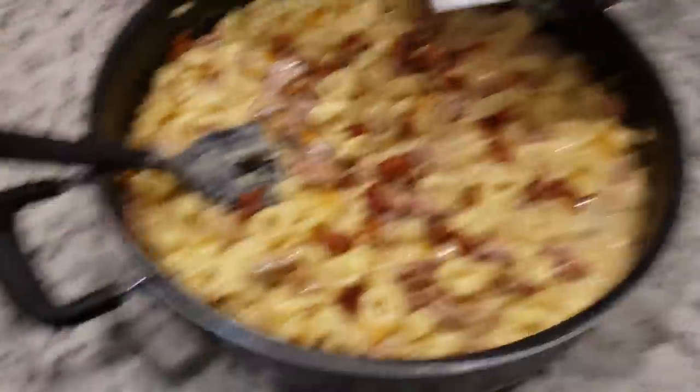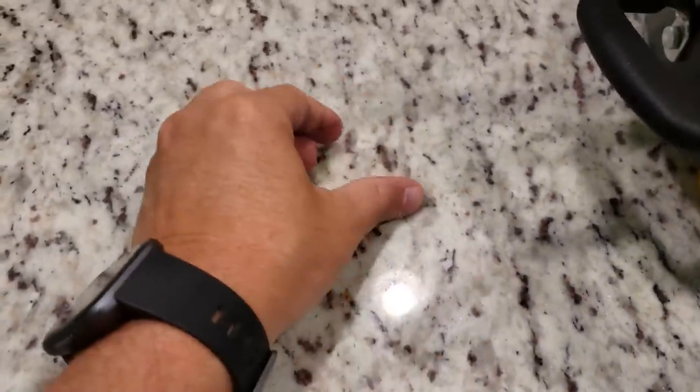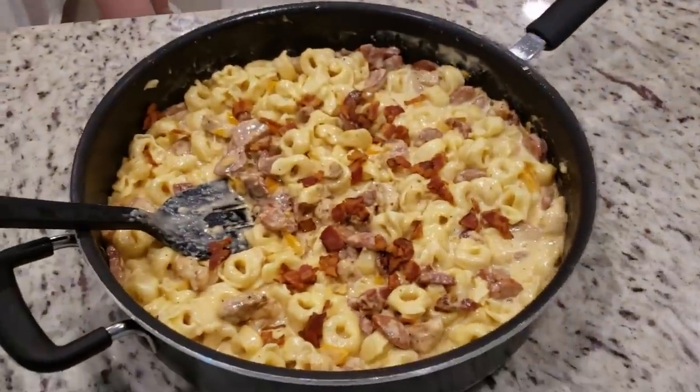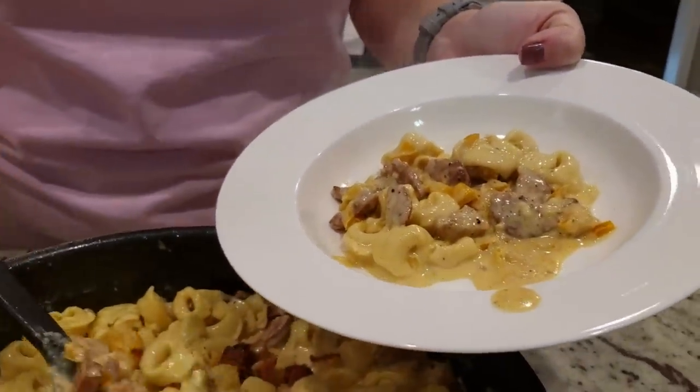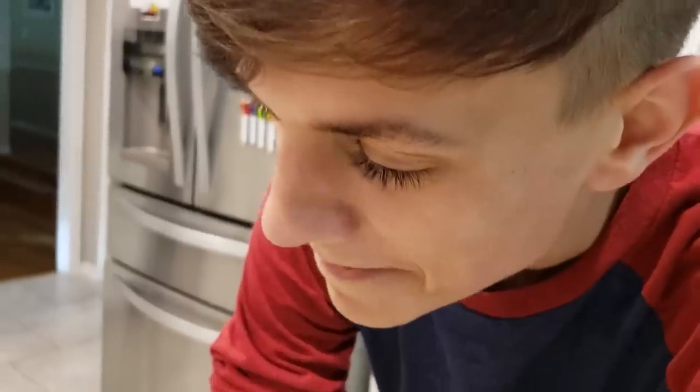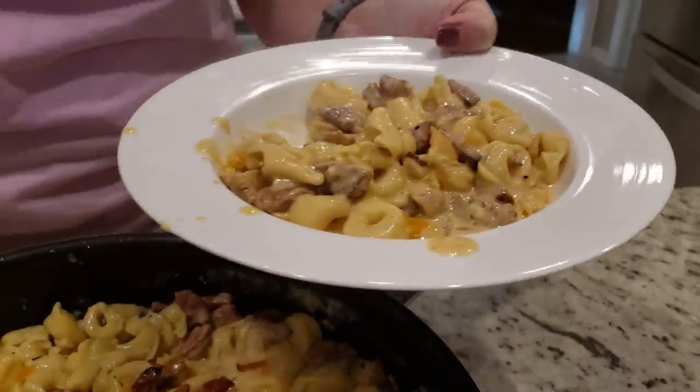Mm-hmm. Oh, I threw some out. Baby, you gonna eat it, ain't you? Yep. Need to speed this up a little bit. I need to speed it up. Why? Because you're hungry. Oh, yeah. Gosh, this looks good.